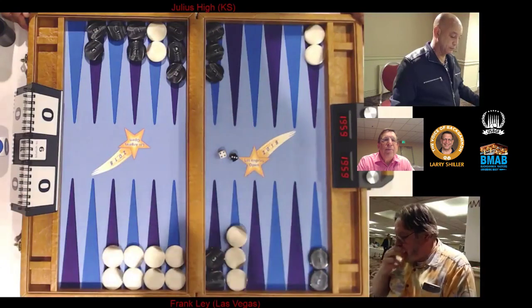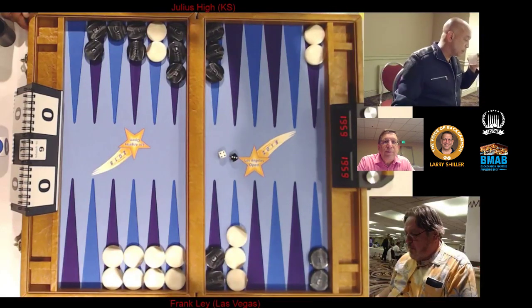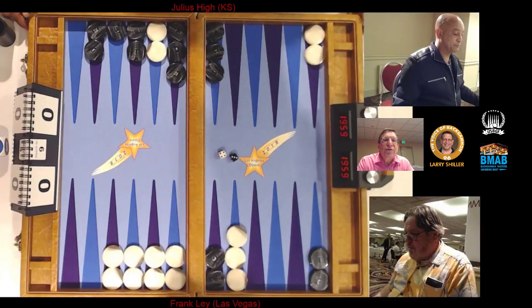Now, 4-3, both players are having the same issue. And Frank, if he's way ahead, might consider running. But here's where the pip count comes into play. This is a very close game. Don't have to bother counting. You can see the players' checkers are almost mirror images of each other.